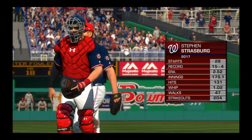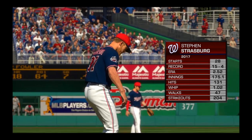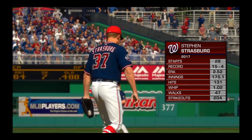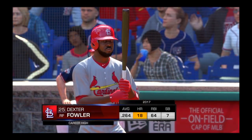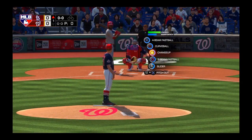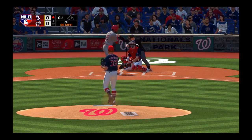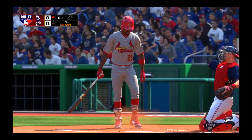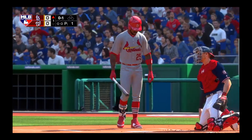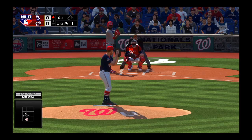Steven Strasburg, the California-born right-hander, is on the mound. Dan Plesac, what's the word on him? Steven Strasburg has been good since he put on a uniform. The pride and joy of San Diego State University. The closest thing we've seen to Nolan Ryan. Mid to upper 90s fastball. Great changeup, great curveball, and great slider. Very, very rarely do you see a guy have a four-pitch mix that's as good as Steven Strasburg's.